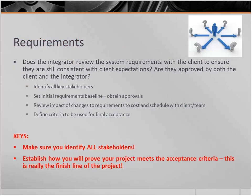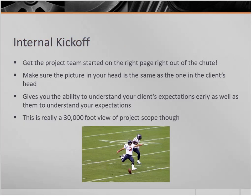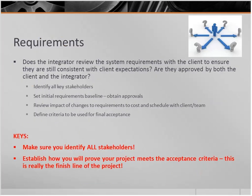It doesn't take that long if you're prepared and have some templates in place to do that. So one of the things that I will encourage you to do with almost all of these sections, like for internal kickoff, is build yourself a template that you're going to use for the agenda for your internal kickoff meeting and for your client kickoff meeting. So you make sure you cover all those topics that are important to cover. Otherwise, you're going to miss some things that you should cover.